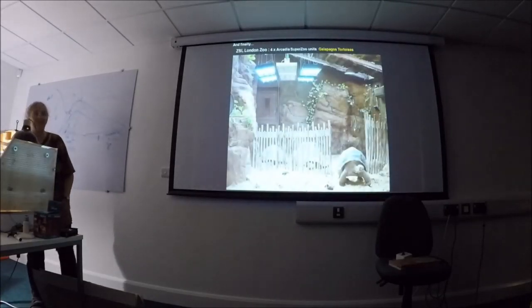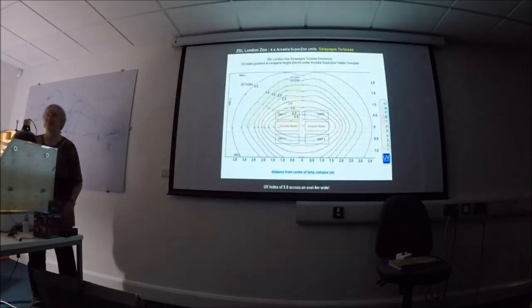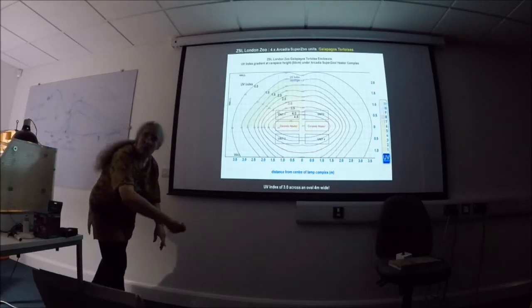And this is my favourite picture. This is the one at London Zoo. They've got four 6-tube units, so that's 24 tubes, 54 watts each. So there's a lot of power, and there's a panel heater there as well. And these huge animals are getting a UV index of about 3 at shell level. I measured it, nearly killed myself, it was so hot, but I was under there measuring it around on the ground. So I was doing a floor measurement.